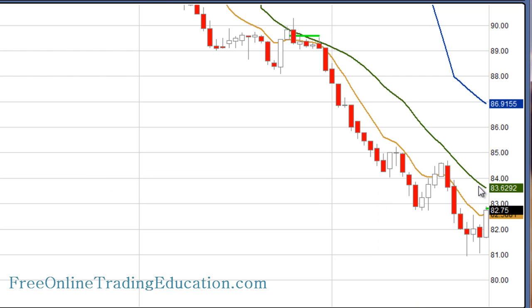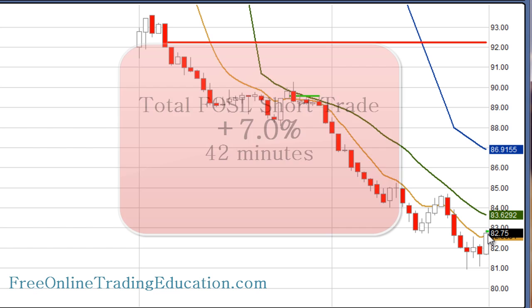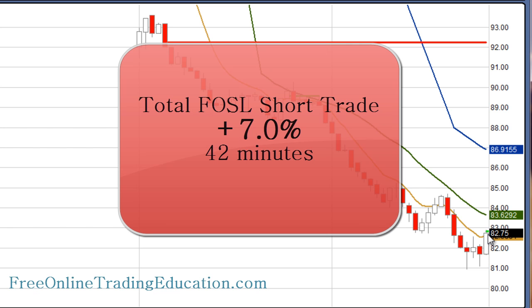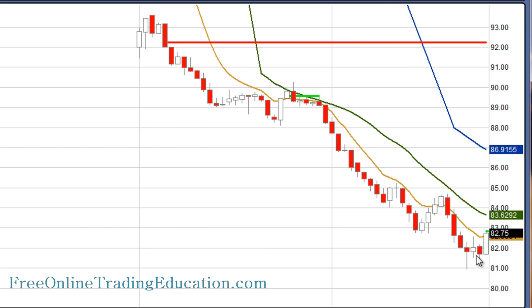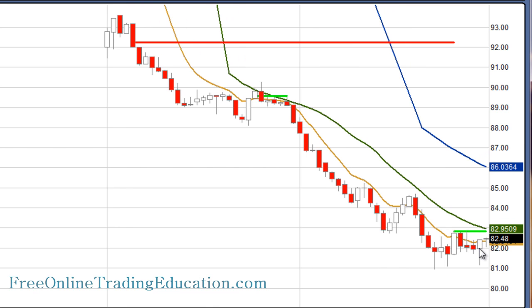So the total trade then, we're going to have to compress it down so we can even see the whole thing. From here, getting out half here and the other half right down here, was for 7.0% in 42 minutes. Well, let's see what happened next. Well, guess what? It was just low basing here again, just like our original one. We had a leg down, and now it's low basing with the 82 as your line of support.